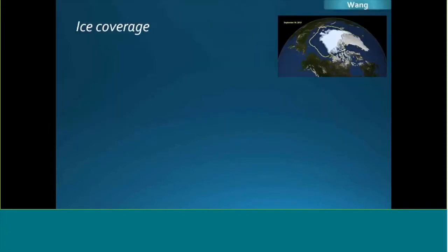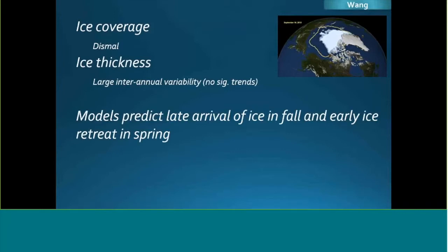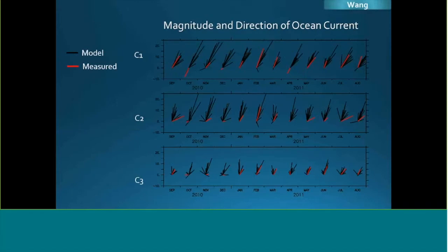Wei-Yin Wang did our climate model, and her reports for ice coverage are dismal, just like everybody else's. What she found, though, is for ice thickness, there was large interannual variability, with no significant trends there. And her models predict late arrival of ice in the fall and early ice retreat in the spring, and this latter is more important because it permits greater solar heating into the system.